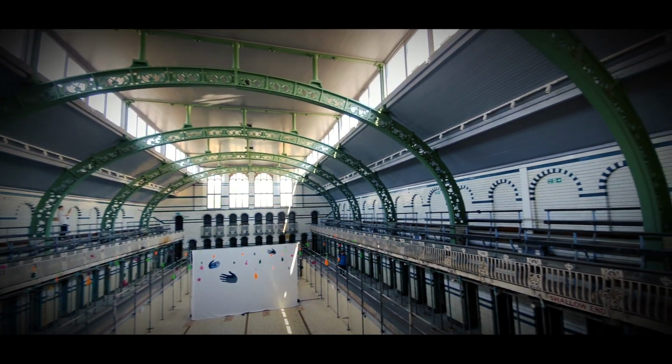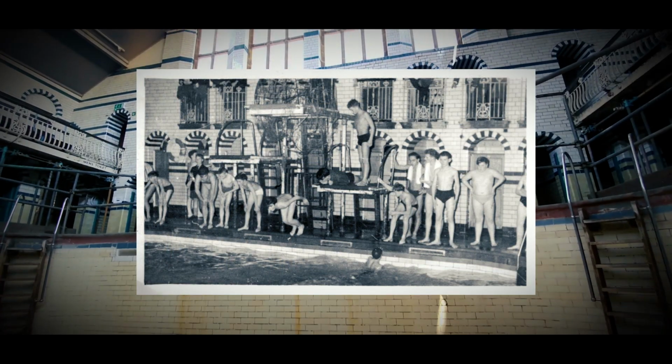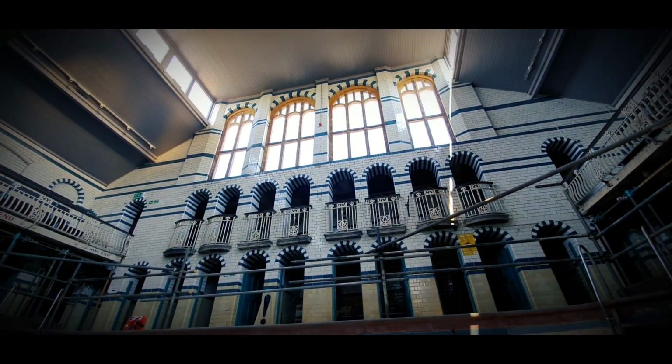Moseley Road Baths were first opened in 1907. The Grade 2 listed Edwardian building opened its doors for the first time for men to use. The building has 3 entrances, one for first class, one for second class, and one for the women's washing baths.